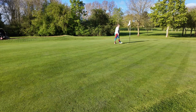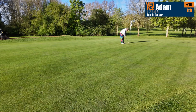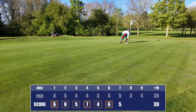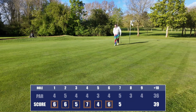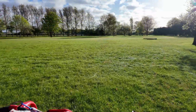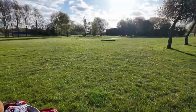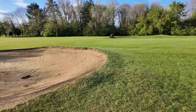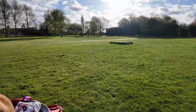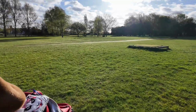It's left it a foot short. My first par of the day. Good grief. I didn't think it would take 7 holes. Not only are they cutting all the greens this morning, they're driving around and mechanically raking up all the bunkers. So if I get in one, it should be quite nice to get out of. Well, as nice as a bunker can be to get out of.